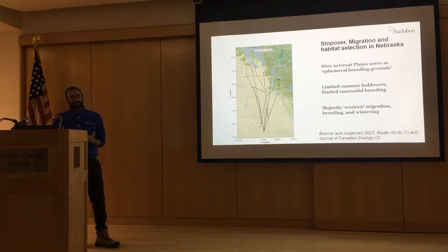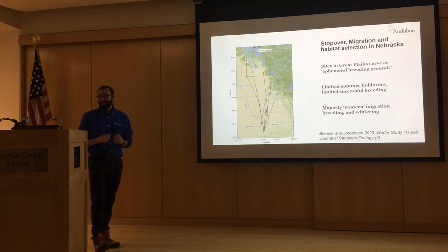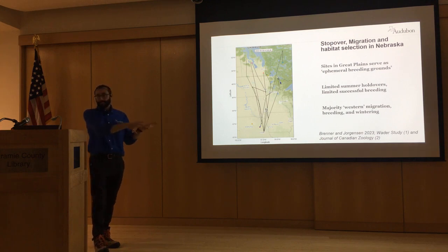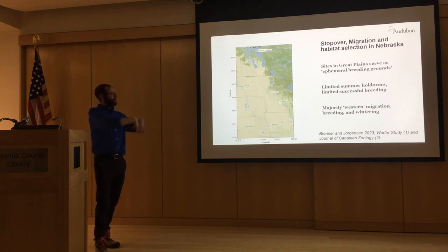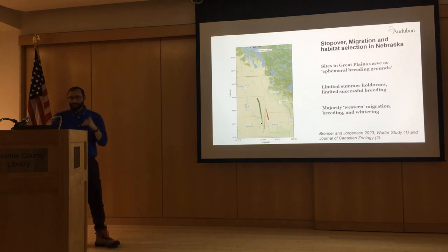But when they're in Nebraska, they actually spend a fair amount of time there. They arrive that first week of March. We coined this term ephemeral breeding grounds because if you've ever been around woodcock in spring at lower latitudes, they are putting serious effort into their breeding displays. And they're hanging out for two to three weeks before they migrate out of Nebraska, which is a much longer time than a classic stopover. And we actually have evidence from birds on radio, as well as other sightings, that birds are attempting to breed at those sites, but they just end up leaving those sites a little later on. So you have these overlapping life history things.